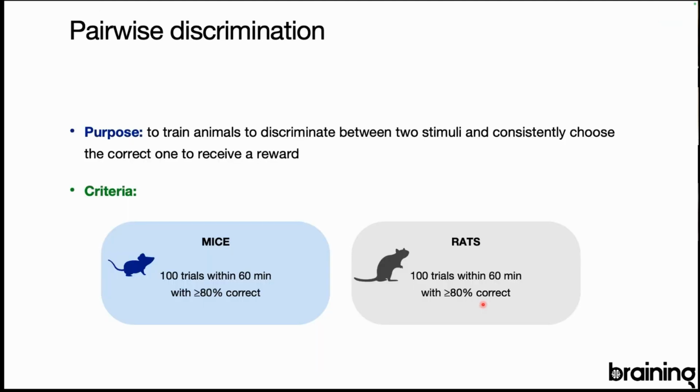So in this pairwise discrimination, like I mentioned, animals must choose between two stimuli. Touching the correct stimulus results in a reward, while touching the incorrect one leads to a timeout with no reward and also punishment by this intense light. The goal of this phase is to train the animals to distinguish between these two images and make accurate choices, which is the key for assessing cognitive functions like learning, memory, and decision making. There are some variations with the same setup, such as reversal learning, which I will tell you about in a minute, where the correct and incorrect stimuli are swapped to test cognitive flexibility.